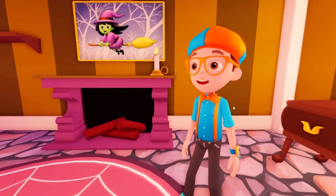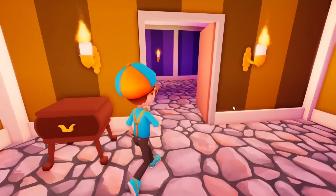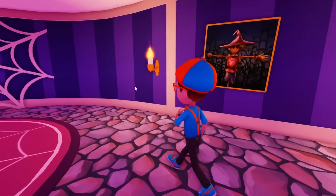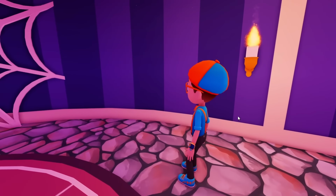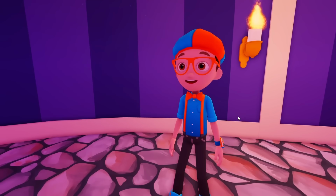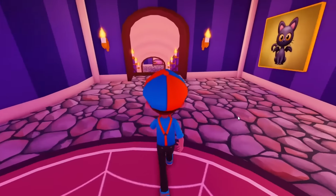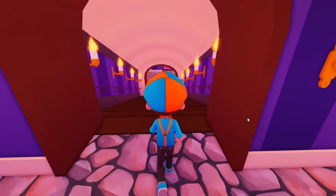Did you see that painting dancing? I love to dance! Ooh! I like the purple stripes on the wall! Purple is one of my best friend Mika's favorite colors! A second staircase! Maybe Tabs is down here.